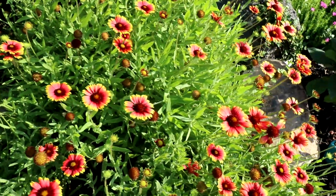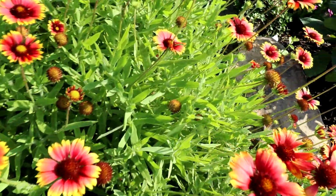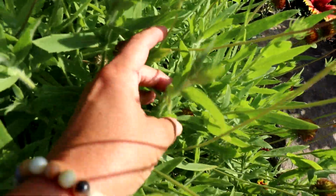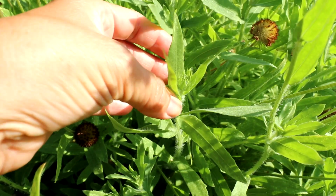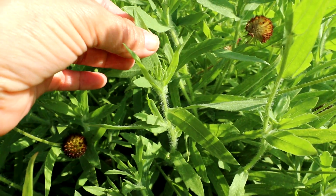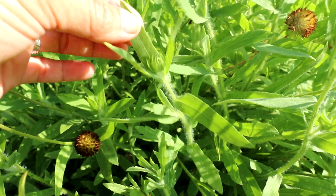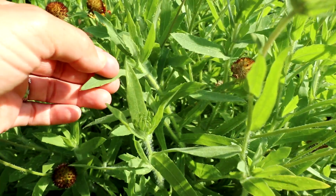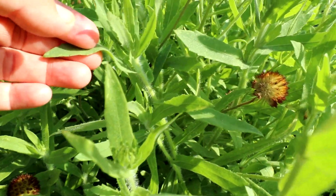Speaking of prickly, while I don't happen to have a deer problem myself, I understand that these flowers are deer resistant. So this light fuzz that you can see on the stems here, I guess that is a deterrent for the deer and the rabbits. So that is also a nice feature about this plant.